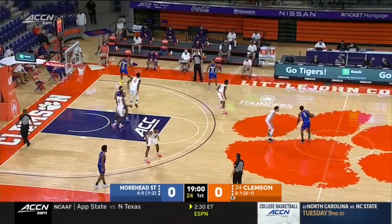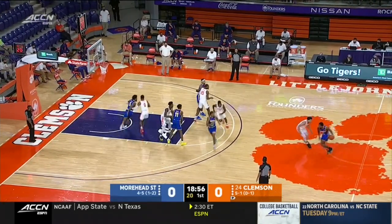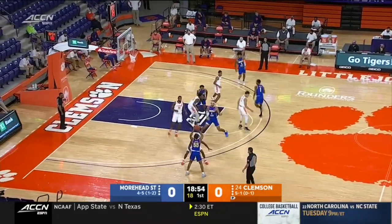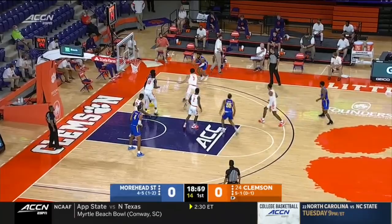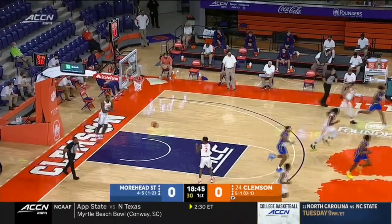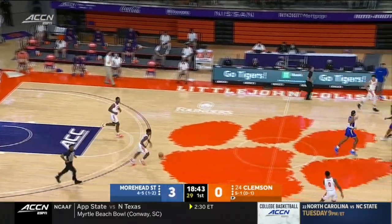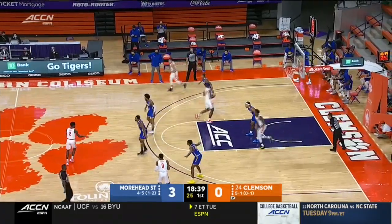For Morehead State, watch the movement off the ball. They have to be able to move the help of Clemson. They are a heavy help team, so you have to get a lot of cutting, a lot of screening, and just player movement and ball movement to create open shots. The 3 from the outside is good, and Morehead State on the board first. It is Potter.